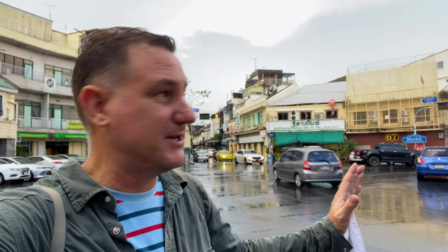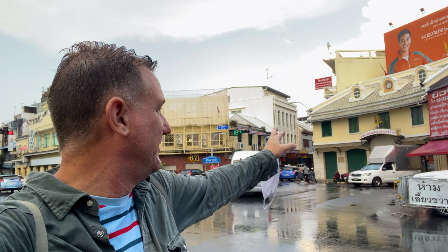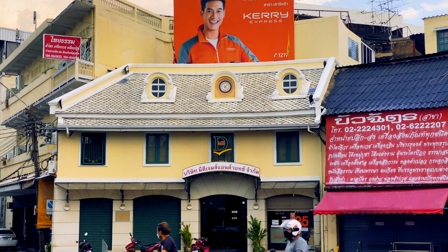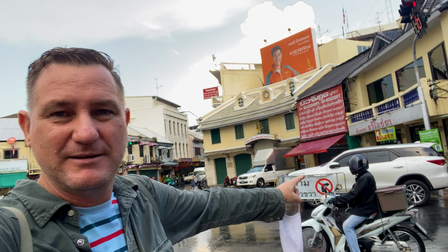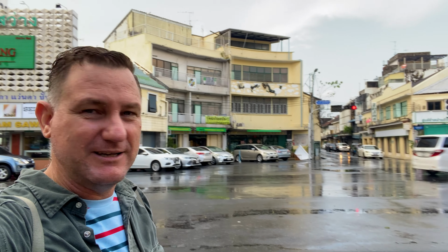So just look at the shapes of the buildings. It's actually quite circular. It's kind of like a roundabout without a middle. But if you look at the shop houses around, they're really quite unique. This one here has got the clock at the top, but it's got a really cool logo and kind of like a tick at the top. Really like it. Balcony area here. But yeah, the intersections are so fascinating.